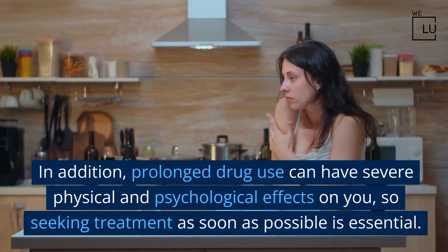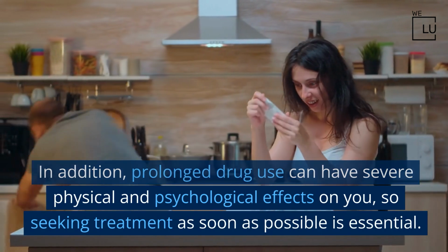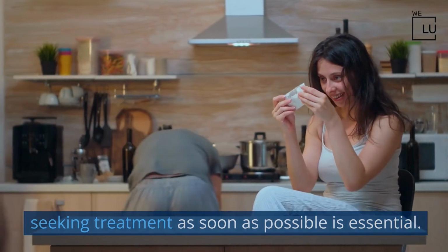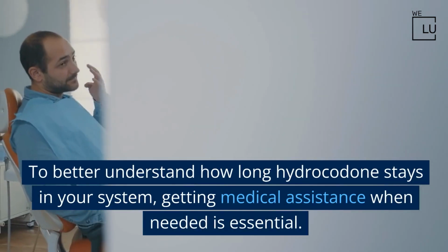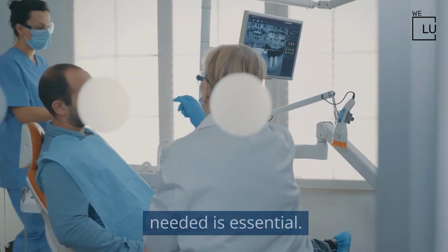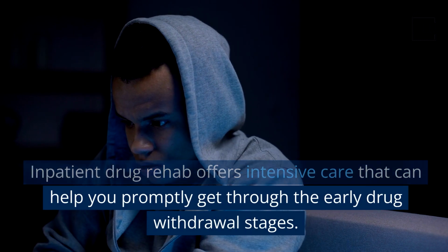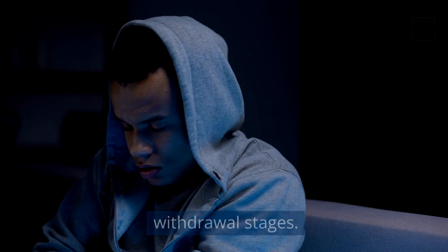In addition, prolonged drug use can have severe physical and psychological effects on you, so seeking treatment as soon as possible is essential. To better understand how long hydrocodone stays in your system, getting medical assistance when needed is essential. Inpatient drug rehab offers intensive care that can help you promptly get through the early drug withdrawal stages.